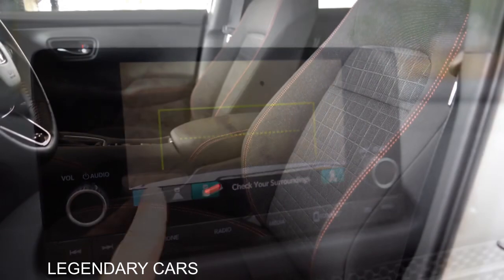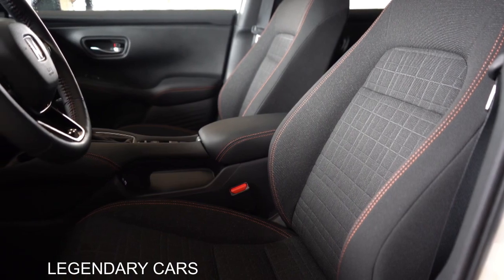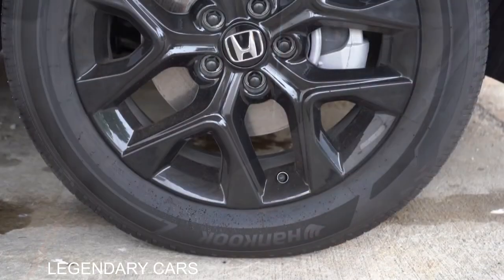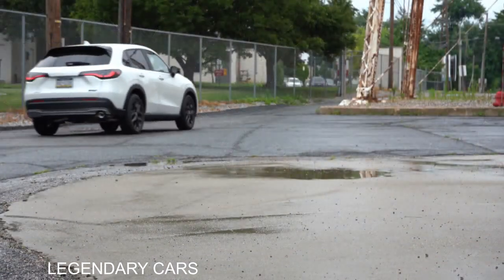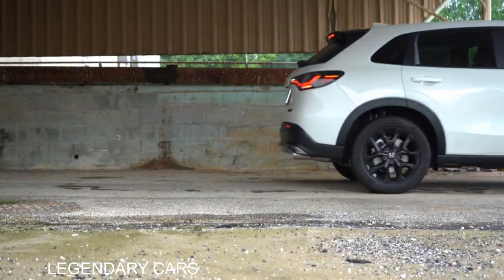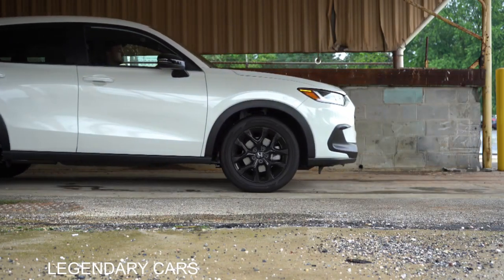And so front side curtain airbags do come standard. Also driver and passenger knee airbags up front as well. You don't always get that in the competition. In the back, you're going to have LATCH, aka lower anchors and tethers for children for the rear car seats, rear child door locks, tire pressure monitoring system. Also coming standard on the HRV will be Honda Sensing, and so this will include collision mitigation braking system, road departure mitigation system, adaptive cruise control, lane keep assist, forward collision warning, lane departure warning, traffic jam assist, and traffic sign recognition as well.